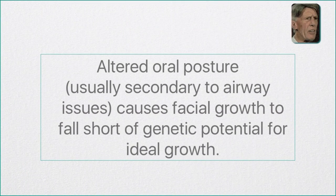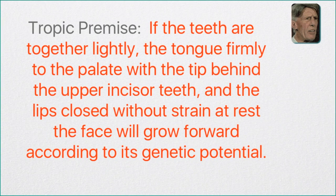He talked about altered oral posture, usually secondary to airway issues, causing facial growth to fall short of the genetic potential for ideal growth. He developed what he called the tropic premise, in which he stated, if the teeth are together lightly, the tongue firmly to the palate with the tip behind the upper incisor teeth, and the lips closed without strain at rest, the face will grow forward according to its genetic potential.